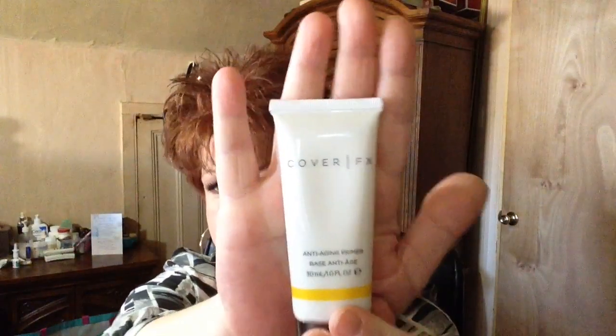So then I ordered from CoverFX. I had to order these because these are the custom drops. I had seen Tati from Glam Life Guru. She reviewed this with the anti-aging primer. Let me show you what this looks like. It definitely, in my opinion, has a silicone type base. It does have a weird scent. I have it on. If you want an in-depth review on this, just let me know.